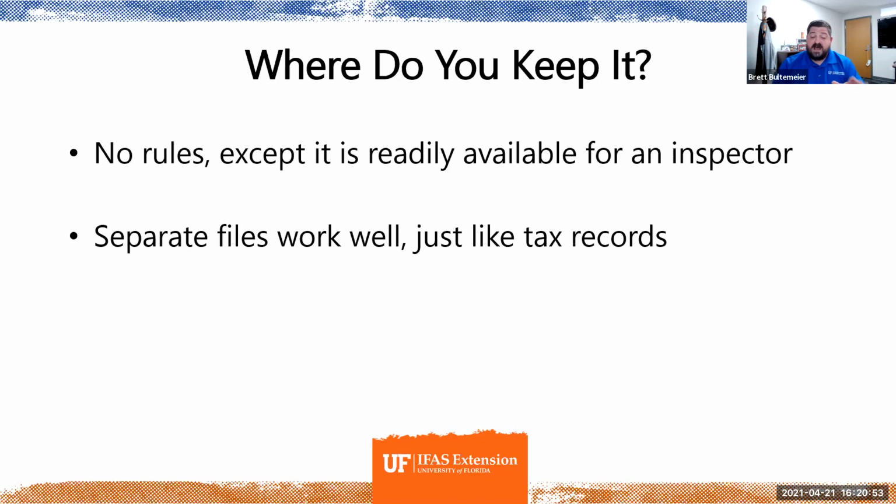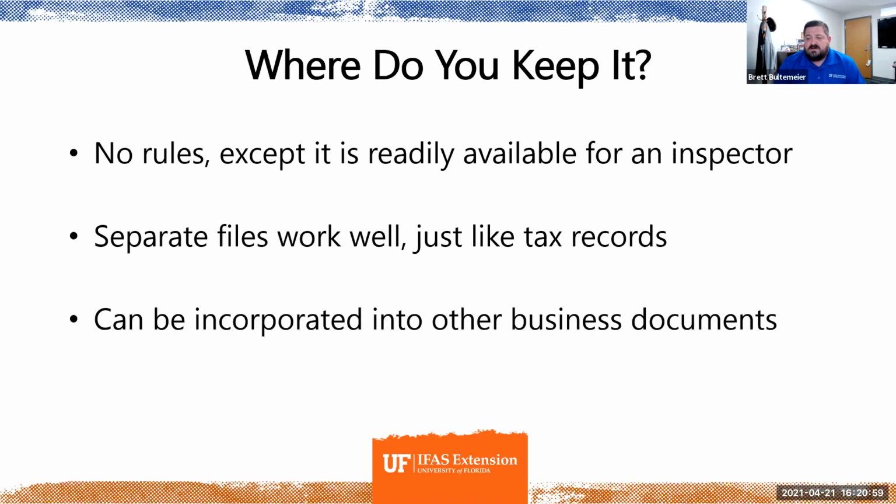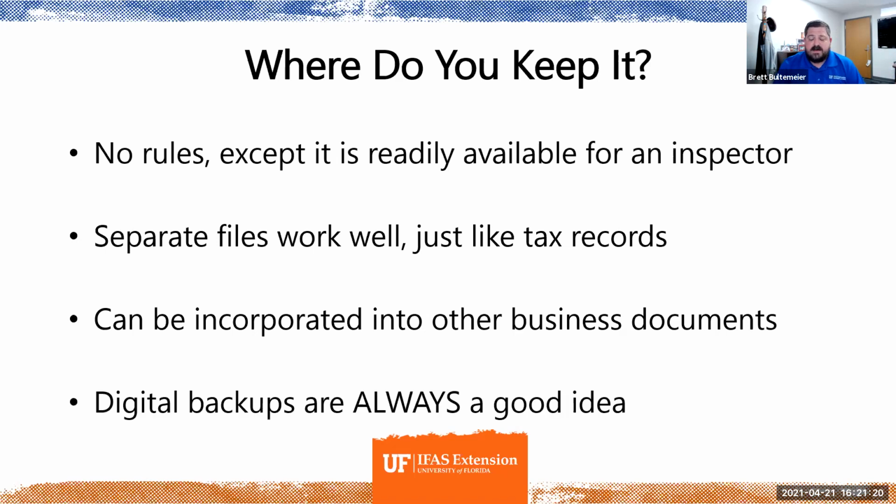You can keep your pesticide records separate from everything else, like you would tax records, or you can incorporate them into your other business documents. We mentioned that customer report. It was a regular practice at the company I worked at before. All of the pesticide record keeping was logged in the phone when the techs were in the field. That generated a digital customer report that served for our purposes, and theirs. It was digital, it could be printed. It was a really good system.